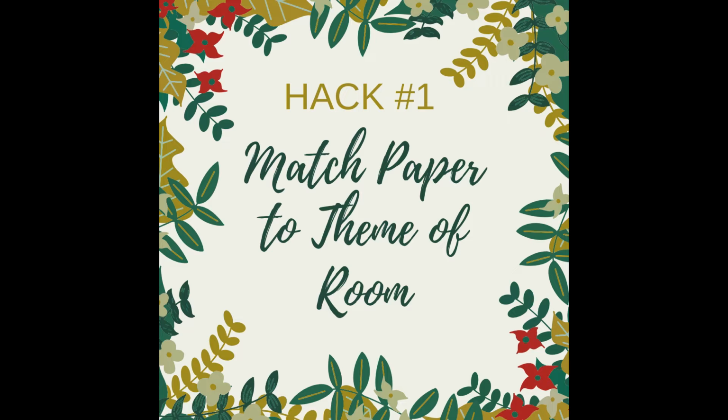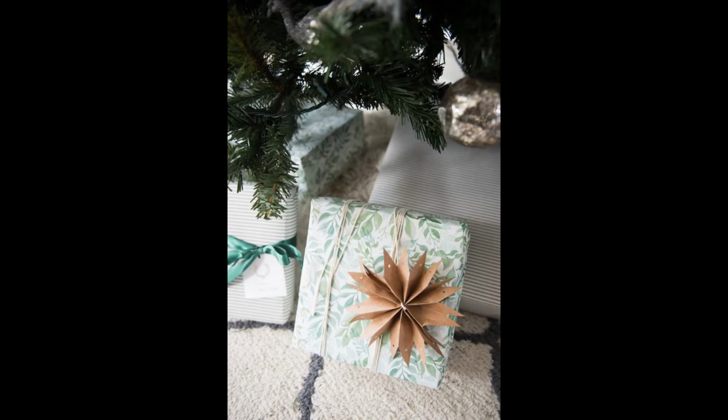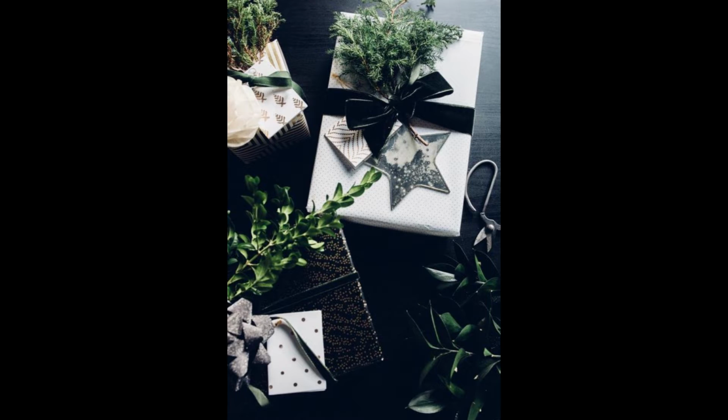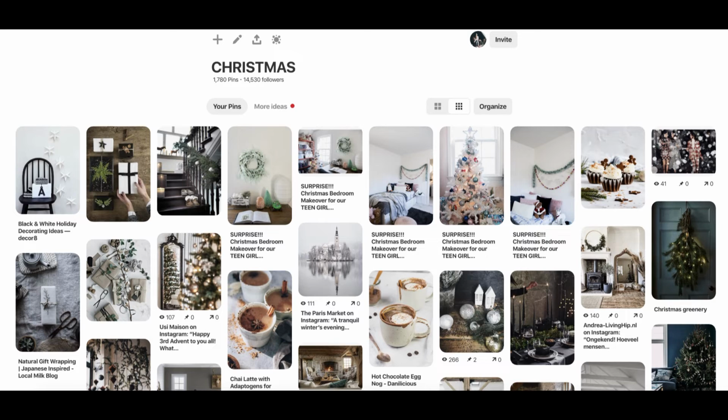Our first hack is another one that I always do, and that is to match my Christmas gift wrapping paper to the theme of my room. So I never wrap my gifts the same way twice, never. It's always different. It's the ribbons, the boxes inside. I mean, I'll show you here, this one's sitting here. The boxes inside match the gifts. Everything goes together. So I will peruse Pinterest, now that we have Pinterest.